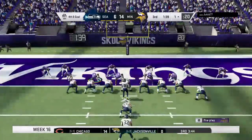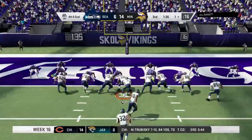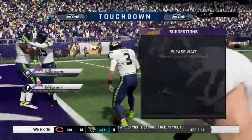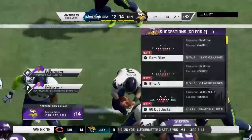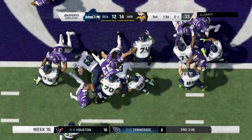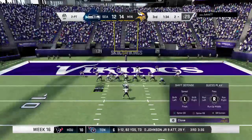And no move to take the offense off the field. They're going to stay out there and go for it on 4th and goal. Here's the sneak with Wilson. And he's across the chalk into the end zone. Touchdown, Seahawks. Russell Wilson, his 2nd touchdown of the afternoon, as his guys have cut the lead down to 2. So now a 2-point conversion attempt coming for Wilson and the Seahawks.